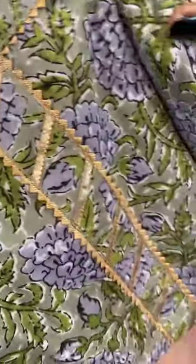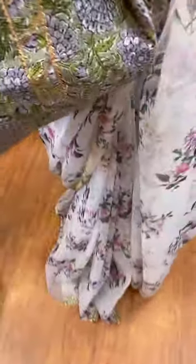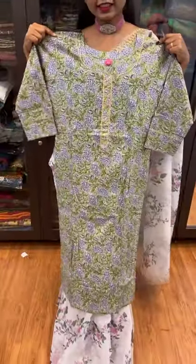This is a green color. Nice green with grey combination. Pure cotton with a nice gota lace in the neck and as well as in the bottom of the neck. Neck is quite decent. This is the kurti. Just show the kurti first, Divya. This is the kurti. This is very decent, classy.